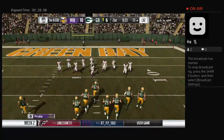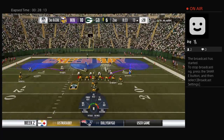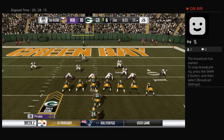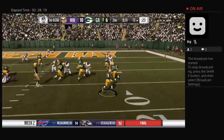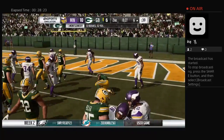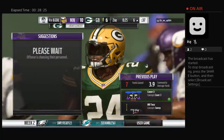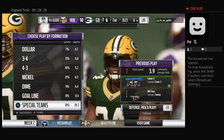So 1st and 2nd down went in the wrong direction. They'll try to do better here on 3rd and 13. 4th down. They pitch it out to Montgomery. And he's going to be brought down just shy of the 5 at the 6. It'll be a gain of 7, but still well short here with 4th and goal looming.